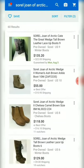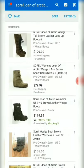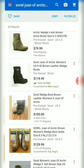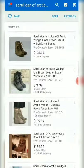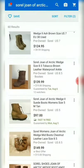Let me see if there's any other competition in this size. These are size 11. Women's size 11. Size 10. Pre-owned for 70. Not the same ones, though. Pre-owned for 120 free shipping. 105. 130. My gut is telling me to just get them because the profit margin is there.